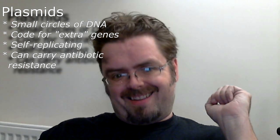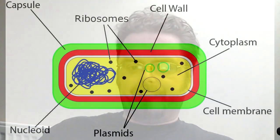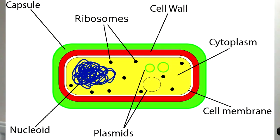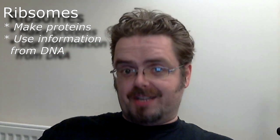And the plasmids are self-replicating, so they can spread from one bacterium to another very easily, either by leaving the cell and going to the next one, or, like I said, using the pili. Now you'll find more about the benefits and dangers of plasmids later on in the course when we get into genetic engineering. Finally, inside your bacteria, you've got ribosomes. Simply enough, they make proteins using plans that are stored in the DNA on the genes.